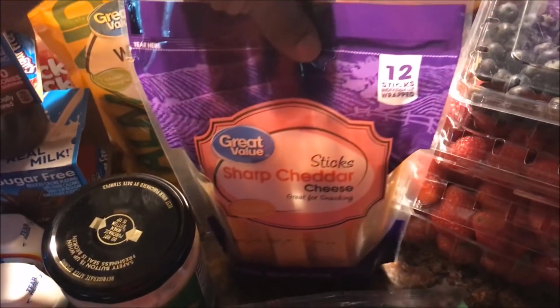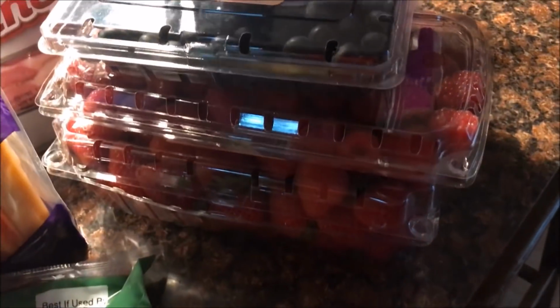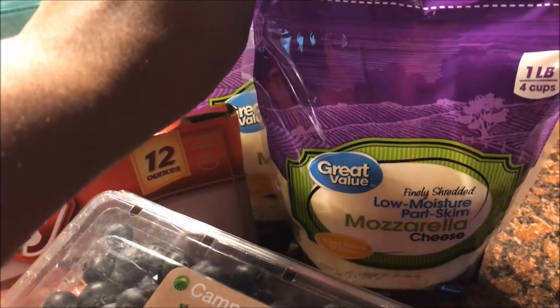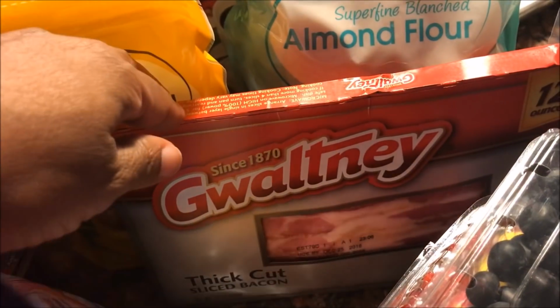I got sharp cheddar cheese sticks, blueberries, raspberries, and strawberries. I got two more things of the low moisture part skim mozzarella cheese, some bacon, almond flour, stevia, and whole almonds. So that was what I got. And oh, I also got this, what do you call it?